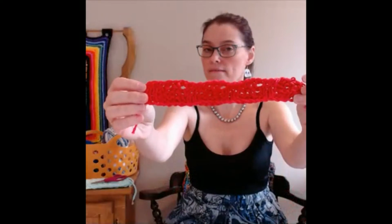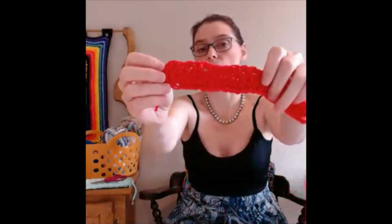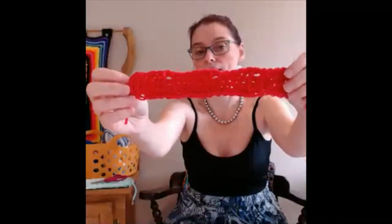All right, so that's 3 rows of the pattern stitch plus 1 foundation row. I'm 4 rows into this square already, this little dishcloth. And I'm using a bigger hook than I normally do. Summer is experimenting on the hook size with the mini stocking pattern. Oh, that's a good idea. So there's the basket weave stitch established.